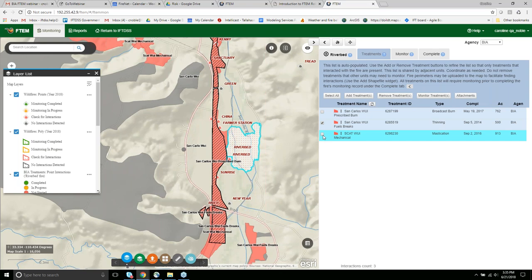I believe all three of those polygons are slightly different. Okay. So they could report all of them.